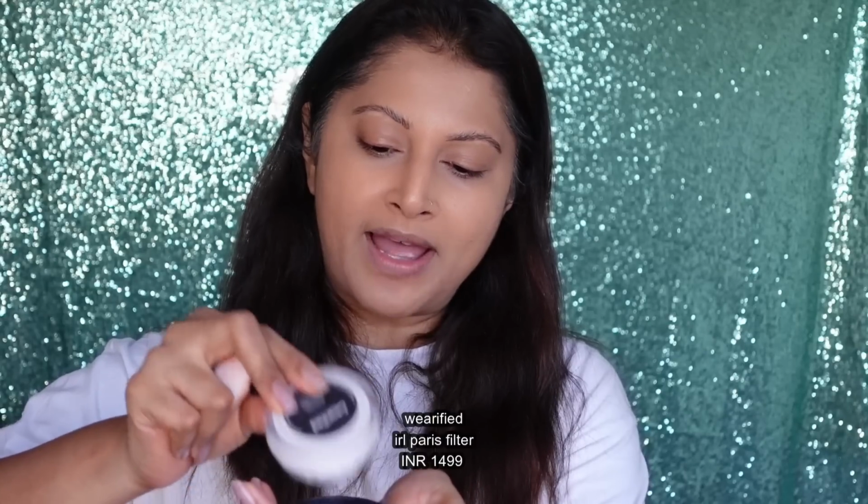This is my favorite Urban Decay All-Nighter. I'm taking the brow glue from NYX, the only thing I have used in the year 2022. There's nothing else that I have used to set my eyebrows. To set this face up, I'm going to take Verified's compact powder. This is the IRL loose powder.